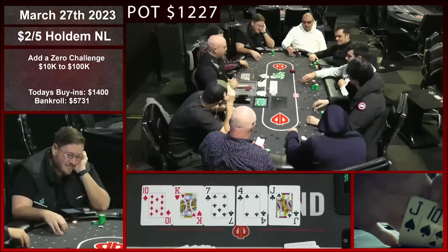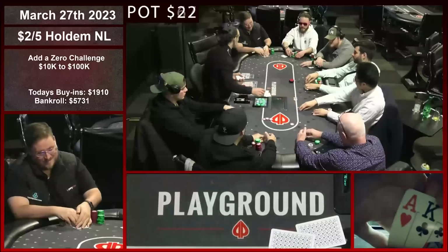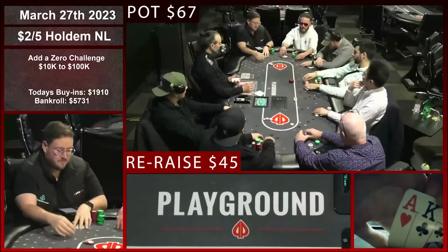Now, our opponent shows a pretty crazy hand. Shows queens. So we did, in fact, get bluffed. Ace of hearts, king of clubs. We're going to raise up to 45 as we're in for the next hand.